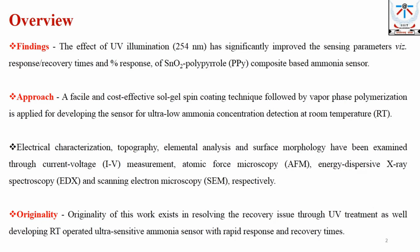Moreover, the originality of this work lies in resolving the recovery issue which existed in the as-fabricated SnO2-polypyrrole based ammonia sensor, as well as developing a room temperature operated ultra-sensitive ammonia sensor with rapid response and recovery time.